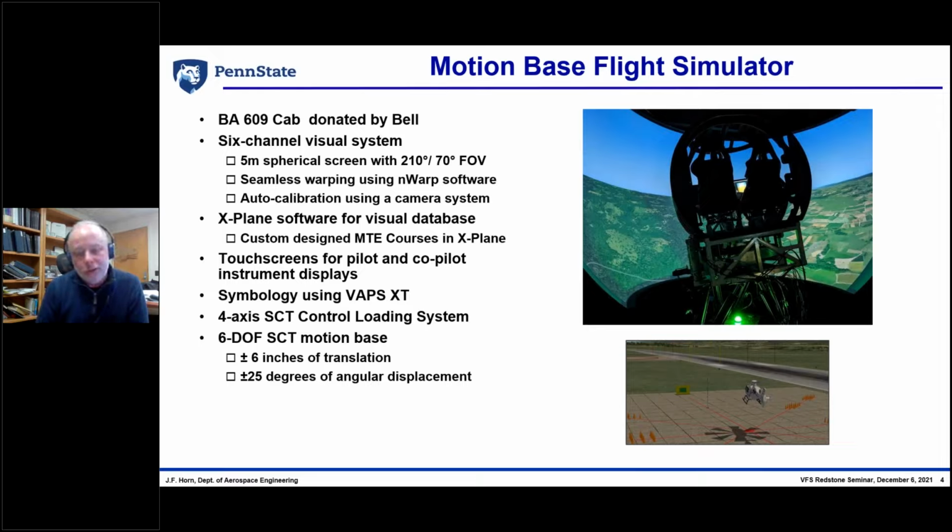So this particular facility we got funded on an ONR DURIP grant, and very glad to have some connections at Bell who've donated us equipment over these years. They donated their Bell BA609 cab along with the control inceptors for it. And we have a 6-channel visual system, which provides a very wide field of view, including a very good nose-down vertical view, which is especially good for landing and shipboard operation.